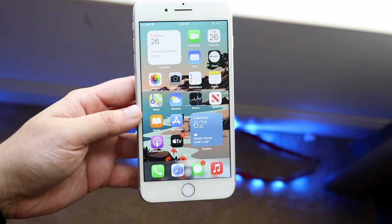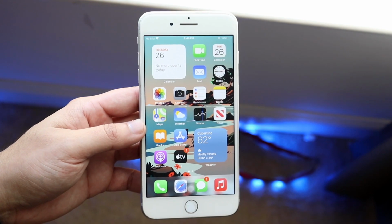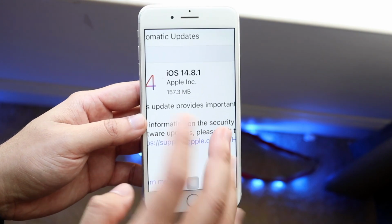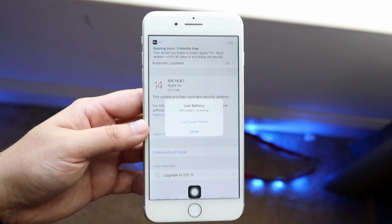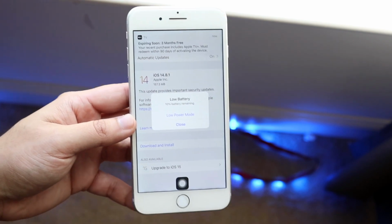Now, for this specific update, it didn't really bring a crazy amount to the table, but one thing it did bring is security fixes and improvements. This update was a decent sized one, 157.3 megabytes coming from the previous version of iOS. But a big thing to keep in mind is that iOS 15.1 just came out yesterday. So the fact that Apple is pushing out these security updates is actually pretty impressive.